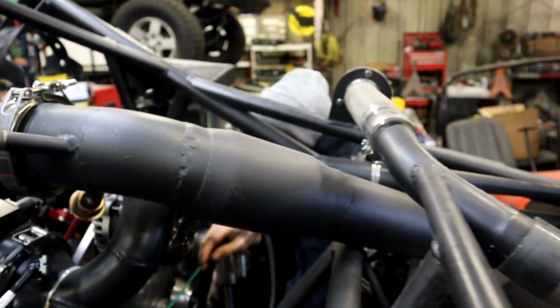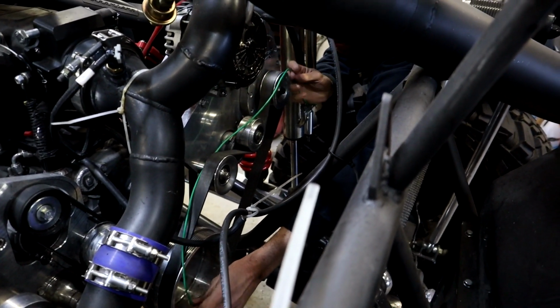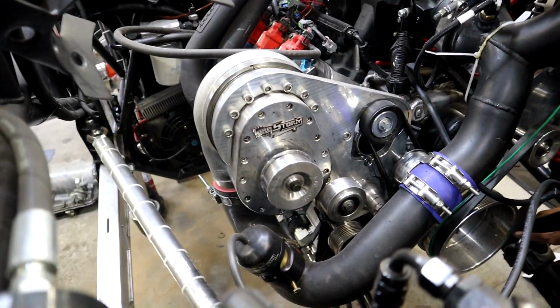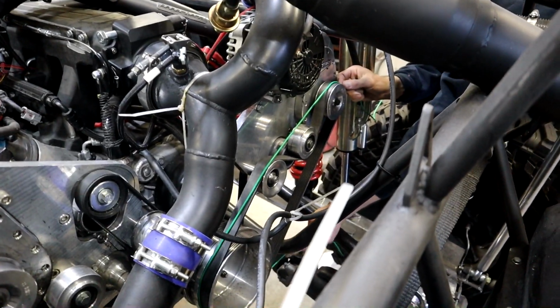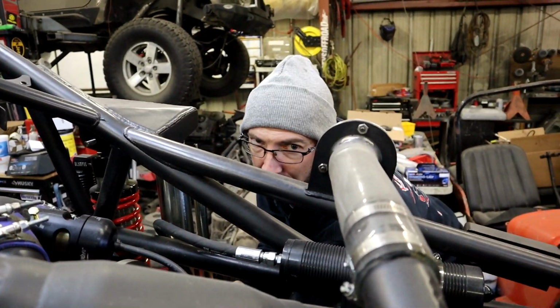Joe, it's getting cold. Yep, close the door. What are you doing over there? I'm trying to figure out how to measure for this belt. Okay, well, that's the belt we need. That belt's already on there. Yeah, you wanted to add a tensioner, right? Or are we just adding a tensioner to this existing belt? We don't need a longer belt? Yes, that belt's fine. We need this belt and the power steering belt down there.